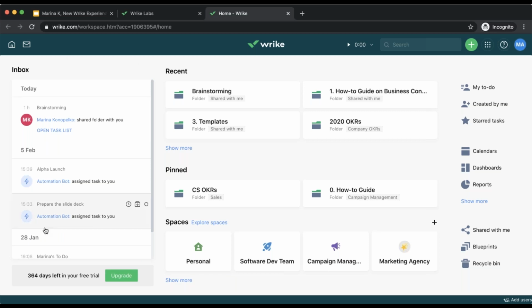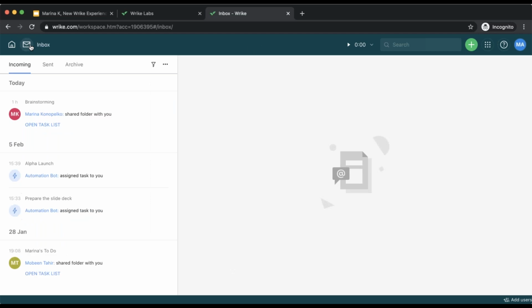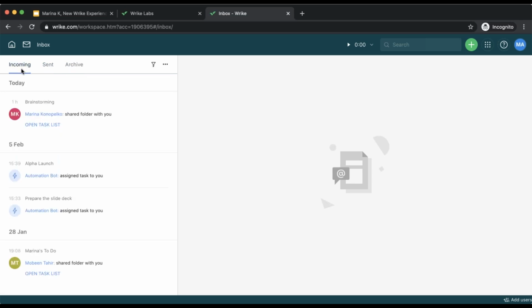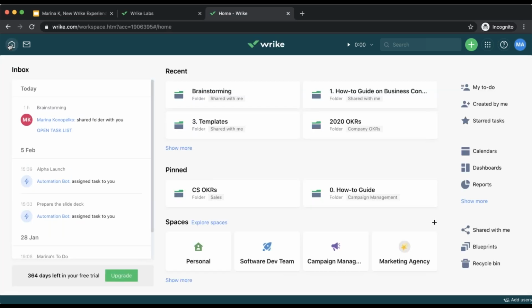We'll start with the inbox. There are now 2 inbox locations. So in addition to the inbox at the top of your screen, so this icon, there is also your inbox displayed on My Home page. Please bear in mind that the inbox that is displayed on My Home only includes all incoming messages. But if you want to see all the sent and archived items, click on the inbox icon, and this is how you access all the information here. Let's go back to Home.